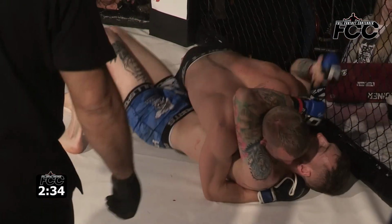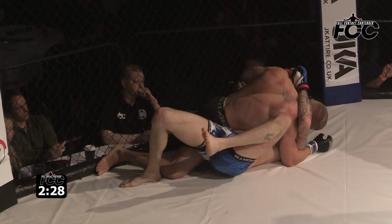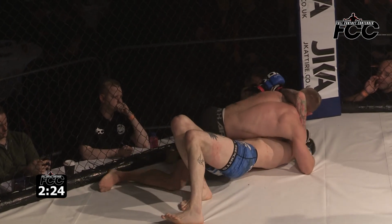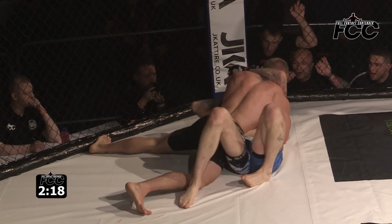Beautiful stuff, straight to side control, and this is precisely where Walters did not want to be in the third round, Steve. No, absolutely right, and Lewis James has shown that he can hold this position, he can keep it there as long as he wants, and he stays active enough that the referee doesn't have any option to change the position.